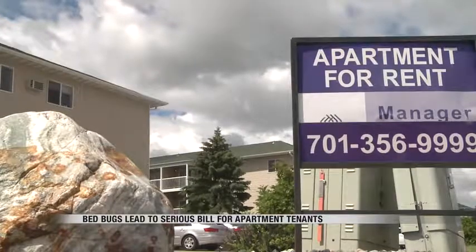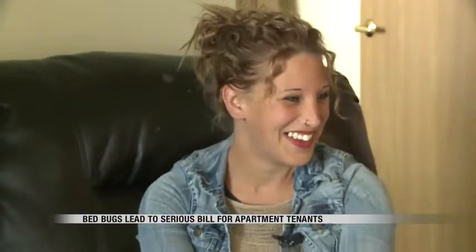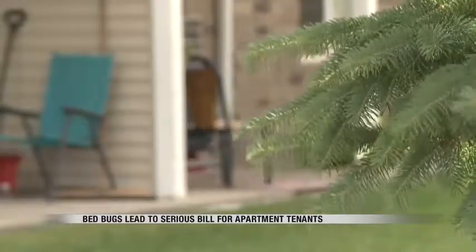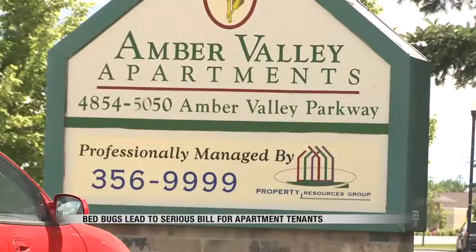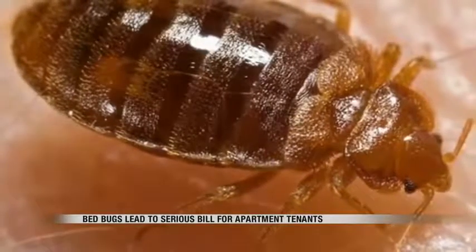Frustrating because I was like, when they say you got to box things that can't be heated, it's like, well, what are the things that can't be heated? Earlier this year, Stephanie Walters says she found a bug crawling in her first floor apartment, put it in a bag, and called her landlord. They showed up with a pest control expert.